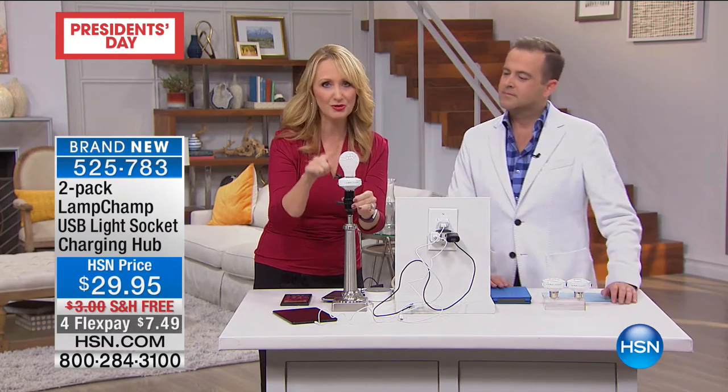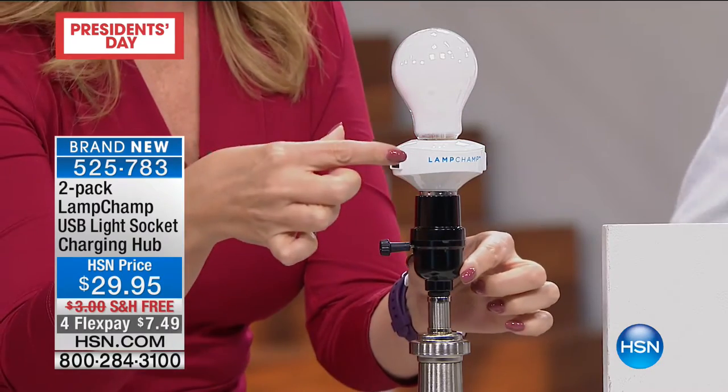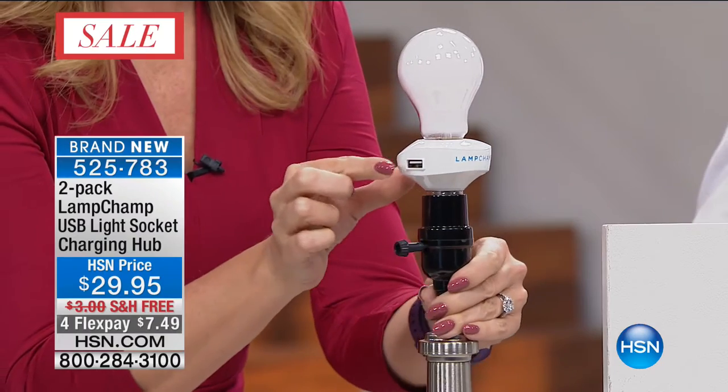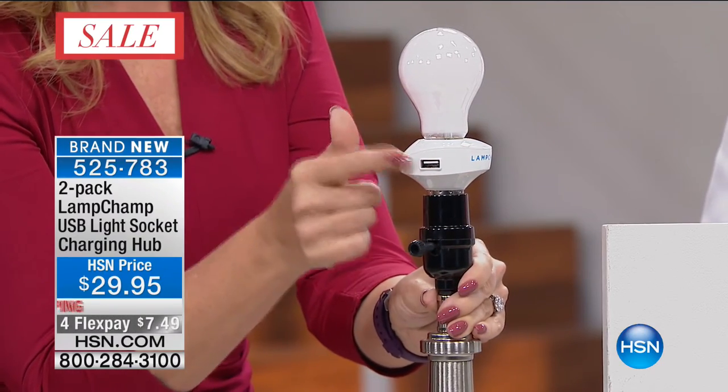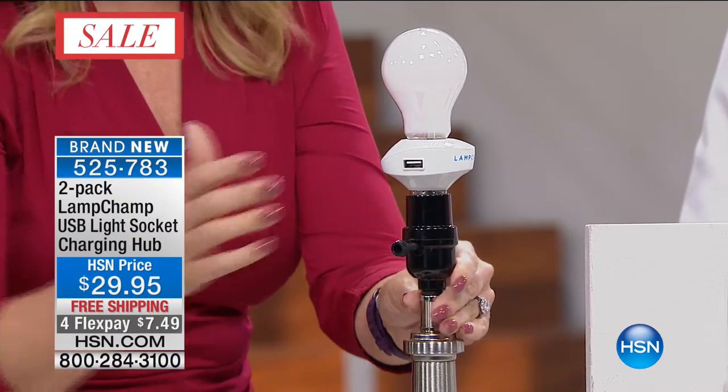Here's what you do. If you can screw in a light bulb, you can screw in your Lamp Champ. All you do is unscrew your existing bulb, screw in your Lamp Champ, and then put your bulb back in. And it gives you that 2-amp USB port right here that is always on, always charging. This is so easy. It's so convenient.